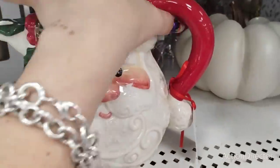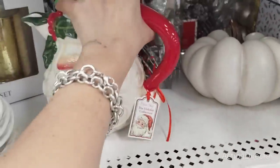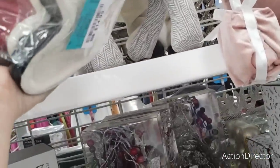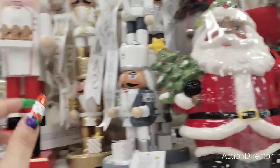$10.99. The teapot. I mean, seriously. This is Blue Sky. $14.99. Wow. And they also have him. I think he's Blue Sky too because he's a teapot as well. Yes, he is. He's $14.99, you guys. These prices are amazing. And look at him.